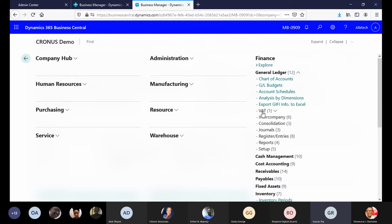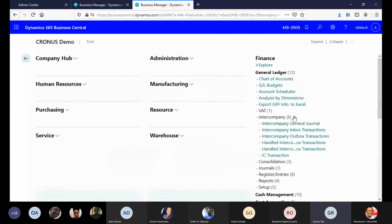We can have VAT reporting and submission of VAT returns using the system. There is intercompany transaction, which means that in a scenario where we are working with not just one entity but multiple entities, like Kronos 1, 2, 3, 4, which are part of group companies, Business Central allows you to set up one instance with multiple legal entities. On top of that, you can have intercompany transactions. You see all of these options are there.